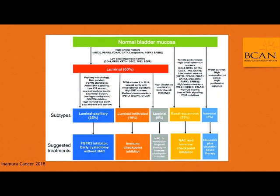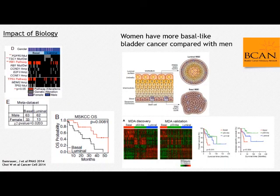If you can go back to the previous slide, Stephanie. This tells us a little bit about what we see in the biology. We know that there are different changes or mutations, such as RB, P53, FGFR3, that are present in some subtypes versus others, and that these luminal versus basal subtypes are derived from where the tumor starts within the bladder itself. The bladder is a big muscular balloon.